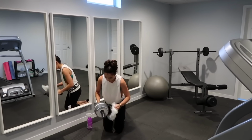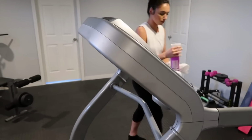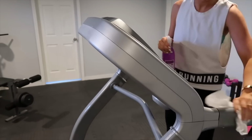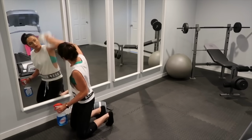It just will make you feel so much better, and like you are really getting things that you cannot see. That's something that I love about products like this. So I'm just using paper towel and wiping down all of the surfaces, really focusing on handles and things that I know our hands are touching a lot. And then I'm just wiping down all of the mirrors with a little Windex.